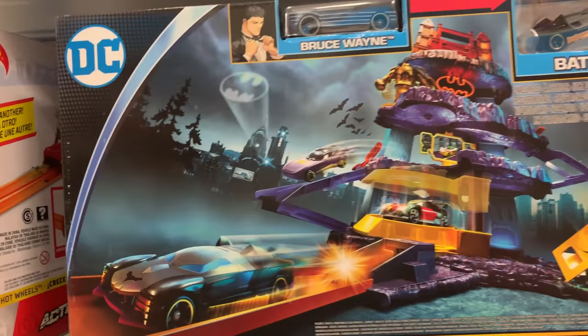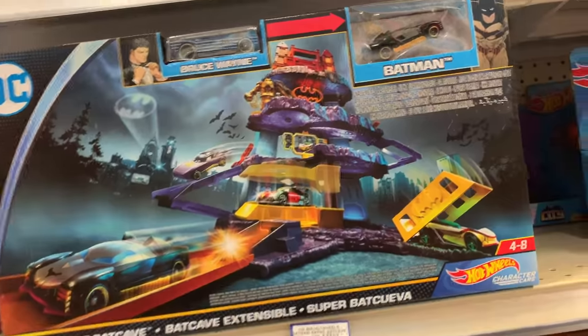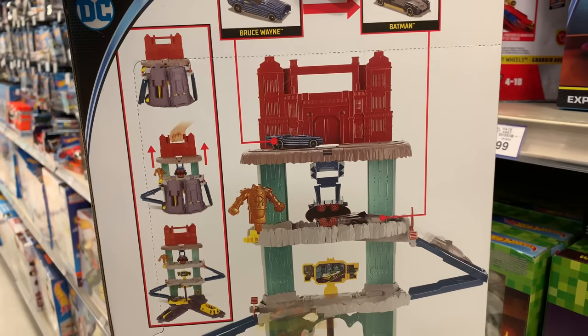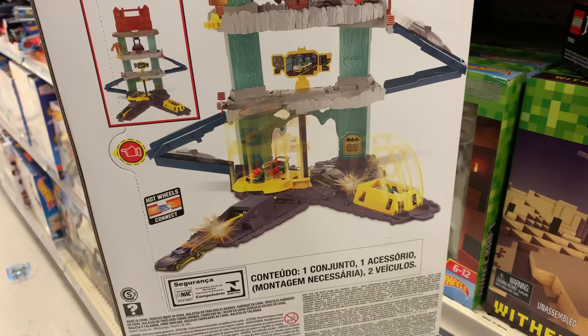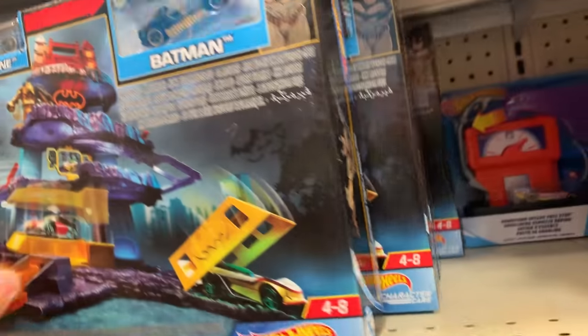This is a big DC set. Bruce Wayne included, expanding Batcave. Wow, these are some crazy sets that I have. I've never seen sets like this before. Check this out. Huge. All right, okay. This is an interesting set. We might have to try this set. That's $44.99 for that set. We'll leave it there for now.